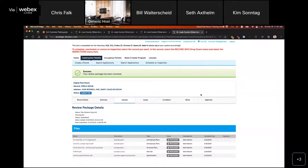So they will begin that review, and there might be one reviewer, there might be multiple different reviewers representing multiple disciplines, dependent on the scope and the type of your permit application. All those different reviewers are going to be able to review your digital plans in parallel.